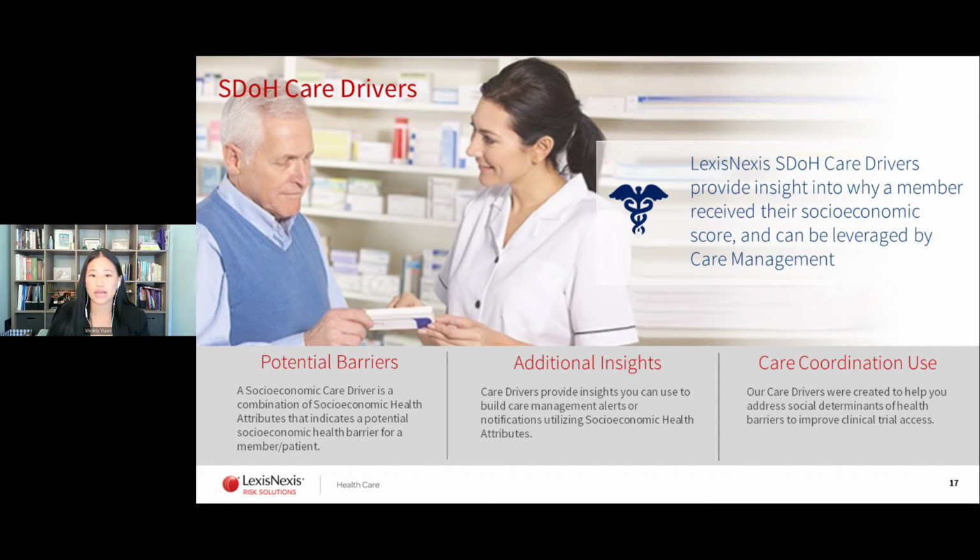In addition to our attributes and scores, Andrea also mentioned we have socioeconomic or SDoH care drivers. I want to go into a little more detail about this because I think this is very important for your pharmacists when they're handling care. These care drivers provide insights into why a patient received their specific socioeconomic score and can be leveraged by those managing your patient populations and interacting in their care directly.